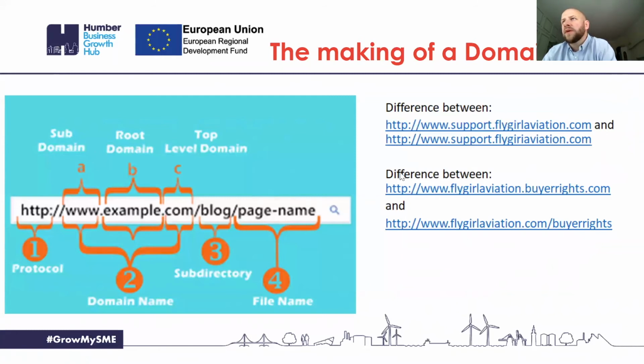And again, there's a big difference between flygaleaviation.buyersrights.com and flygaleaviation.com/buyersrights. By going on to the first one, the .buyersrights.com, you're going on a buyer's rights domain, so therefore it's their website, where on the flygaleaviation.com one, that's part of the domain. So if we look on the example, it has www.example.com, that part's the domain. Anything after it's the page. If you have anything after it and any more dots or anything, that's where it's trying to spoof it.